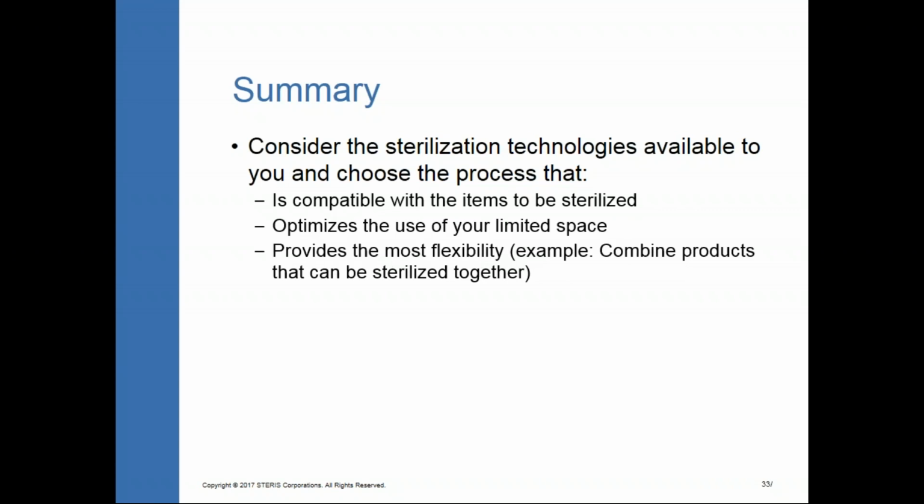If you have a single product or a single component that you need to sterilize, it's simple, and you don't need flexibility, then maybe you don't need a steam autoclave. But again, you have to look at the other parameters. And finally, you need to look at a method that will really optimize, maximize your productivity. Make sure that whatever you choose will be able to process all your workload in the time frame that you need.